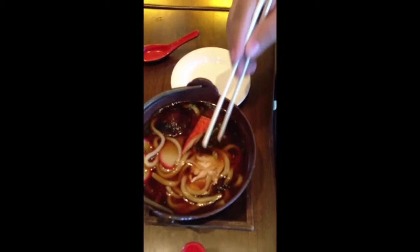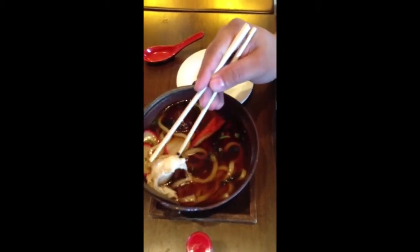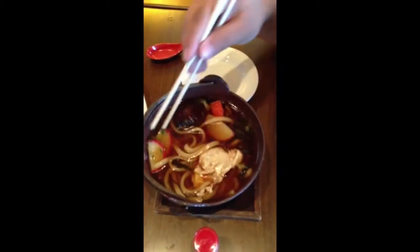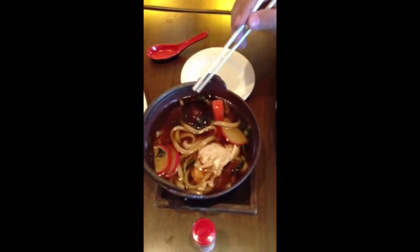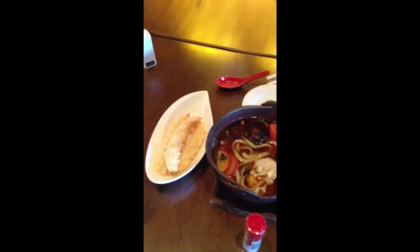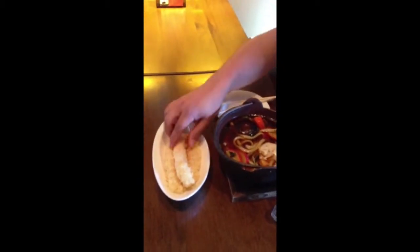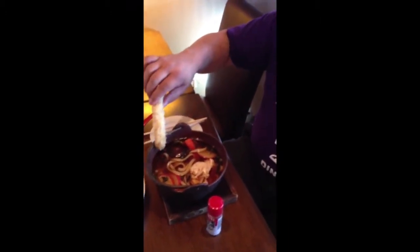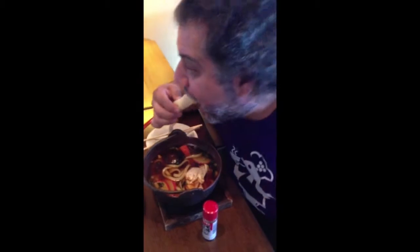The stick that you see, that's egg. It's a whole egg just put in. There's scallions, and it's a broth as well. And they're served with a tempura or steamed vegetables or a tempura vegetable. And you can just dip this right in the soup, a little as a sauce.